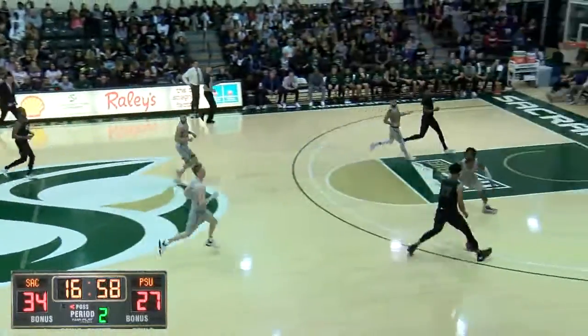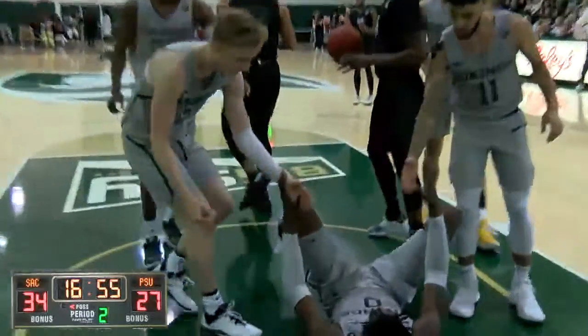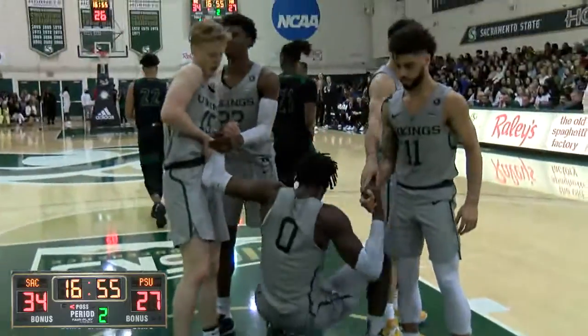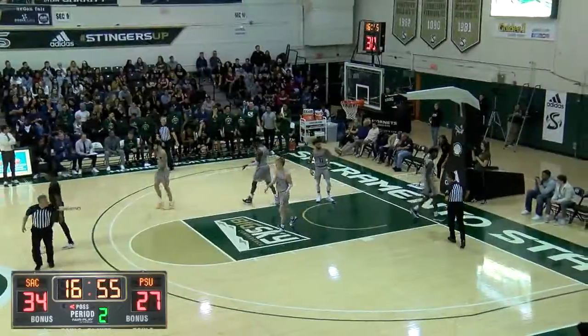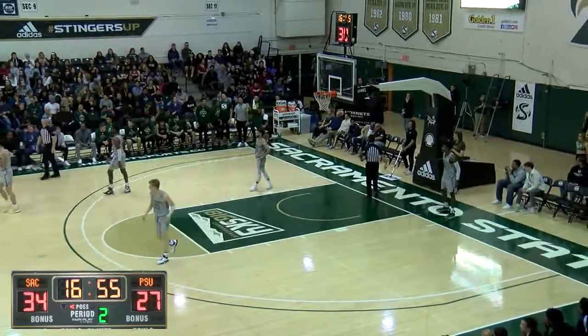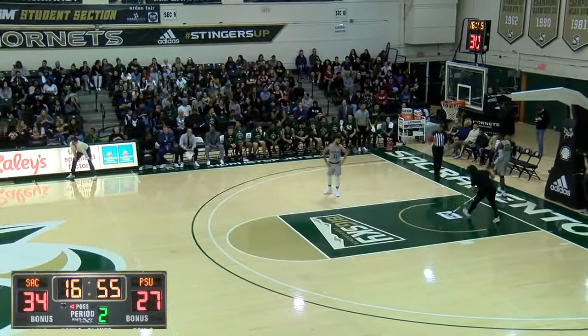Now past Esposito. Now it's one-on-one. The Hornets beat the press. Ethan takes it to the paint. Goes up. He misses the shot. But he got called for an offensive foul there. He looked toward the other ref who didn't call it and said, hey, wait, I didn't know. But they say yes. The Hornets with 2 fouls now in the second half for Esposito. That's his second personal foul.